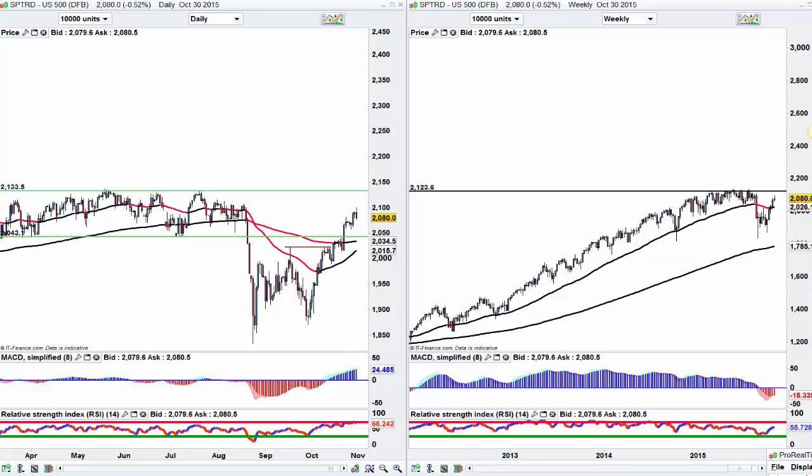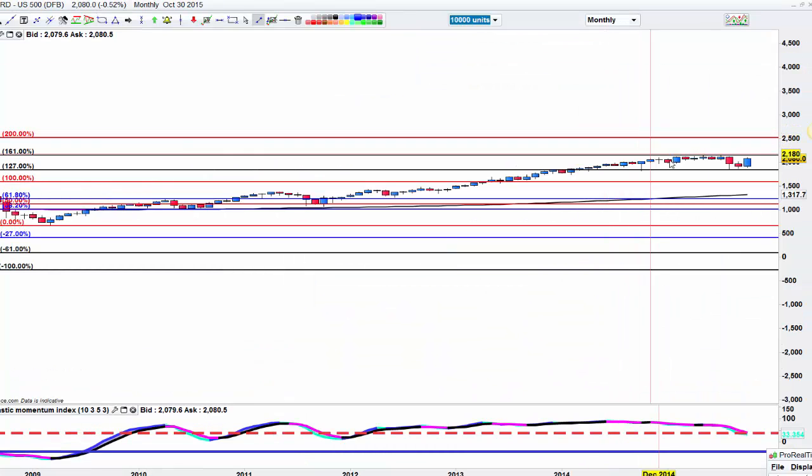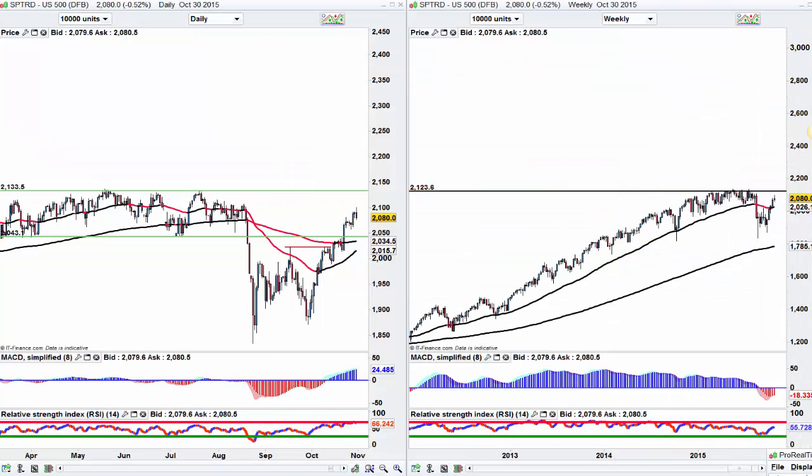Okay, so watch out for, I'm on the monthly chart on this, and let me show you the monthly chart. On the monthly chart on this one, the pullback would be 2020, and we're 2080 at the moment, so that's a significant drop. However, on the daily chart, even something like 2070, just coming into 2050, 2060 is a potential area for that to pull back to.